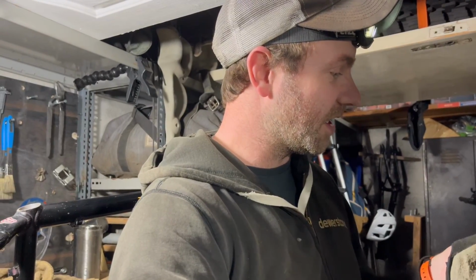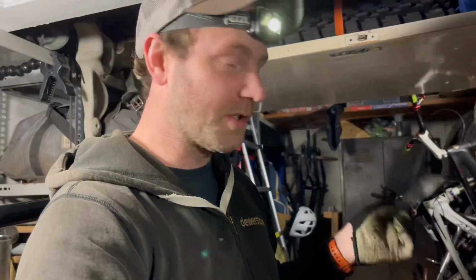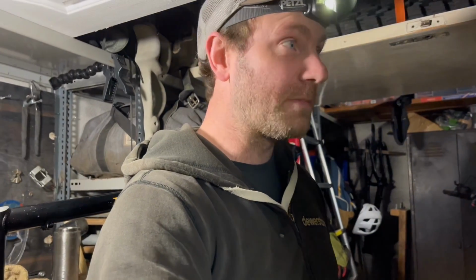Yeah, but it's the right one. You can get forged ones, or he does these CNC ones, which are a bit nicer. So I'm going to put this on, which is hopefully going to set us up to be able to put the tensioner on, and then go from there. So yeah.